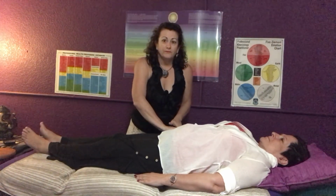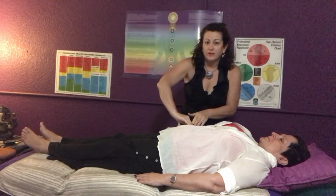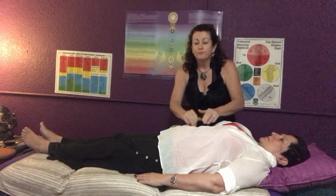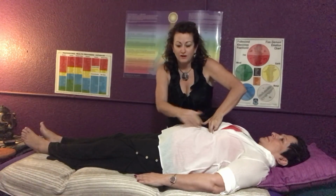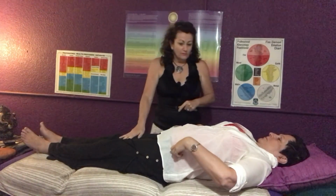Breathe in and out. This one's the ileocecal valve. Breathe in and out. This one's the popliteus valve. Breathe in and out. That one's the cardiac valve. Breathe in and out. And that one's the Houston valve. Which one was most tender? Both right on the edge of my... Okay, so it was these ones on each side.